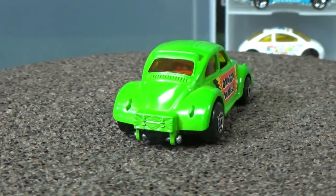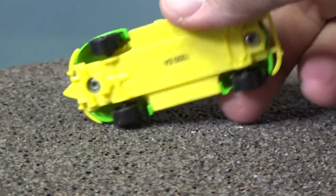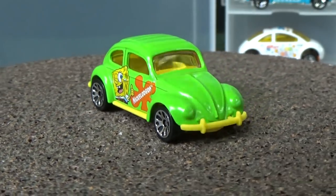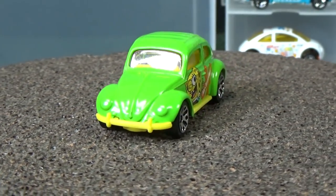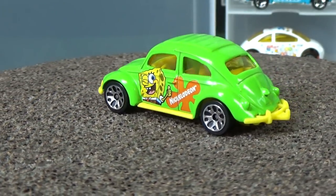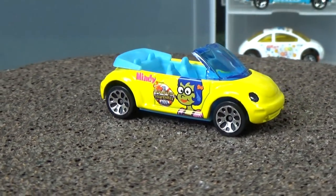Take a look at some slug bugs. Here's that one that had the rag top right there. Bumpy top. Nickelodeon release. Quite a few of my things are going to be licensed. Just because it was easier for me. They were all together in one jammer's container. So it's just easier for me to grab it.